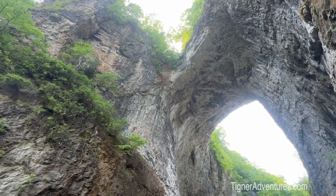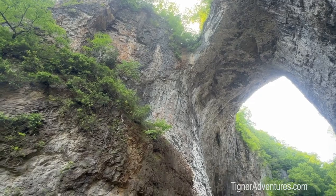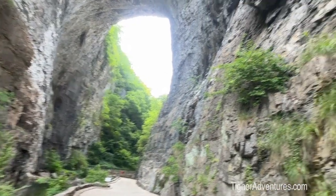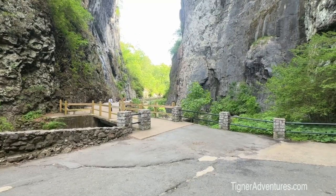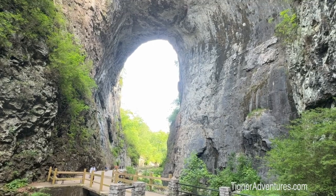In my younger days, I would have been rappelling off of that. That would have been really fun. That is pretty interesting that this is just all natural, just here. So here is another view of the bridge from the other side.